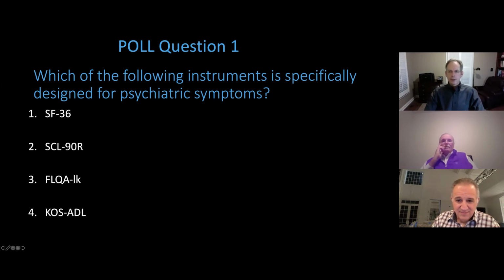Which of the following instruments is specifically designed for psychiatric symptoms, which plague both lymphedema and lipedema patients? I will tell you that if I hadn't reviewed this paper, I would have no idea of the answer to this question. So I'm just curious how the audience did.